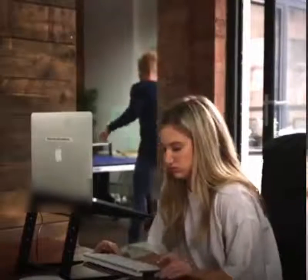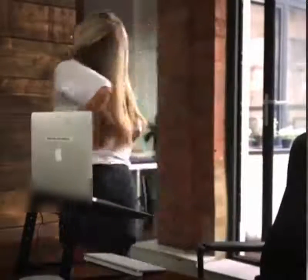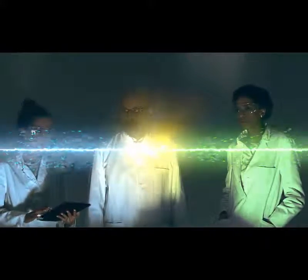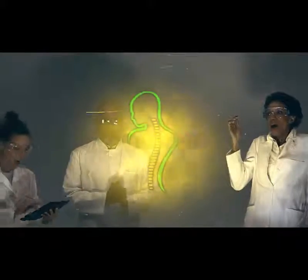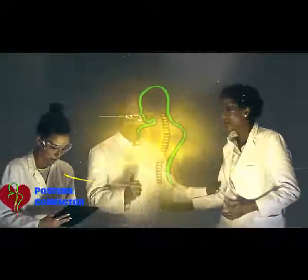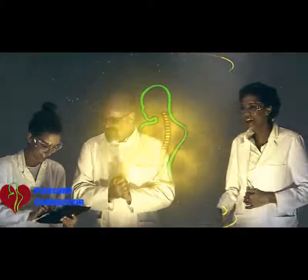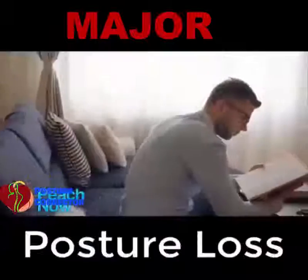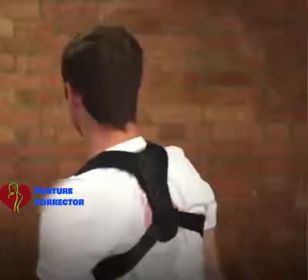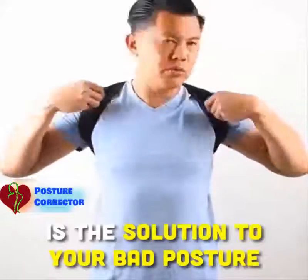Are those long working hours, slumping and slouching causing you pain that prevents you from walking? When neck and shoulder pain is a major issue of posture loss, introducing the Posture Back Corrector, the best solution to having a bad posture.